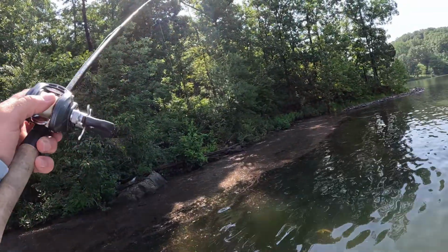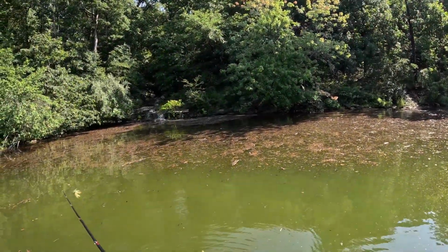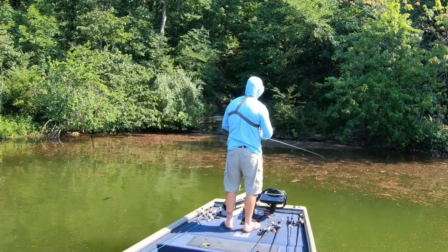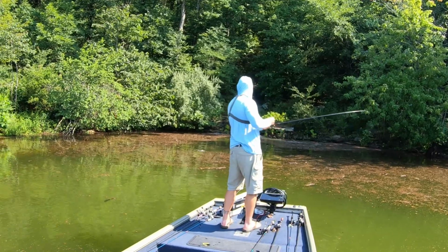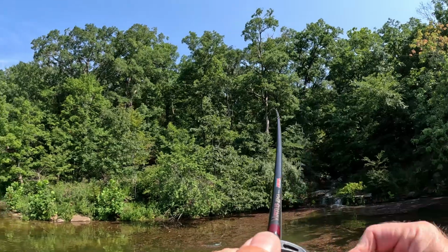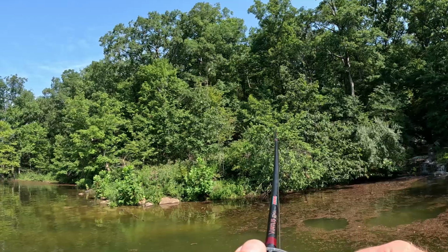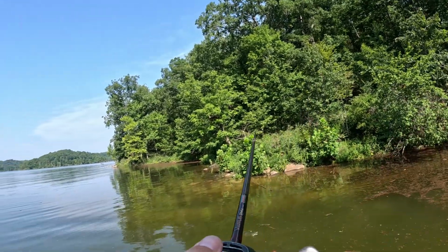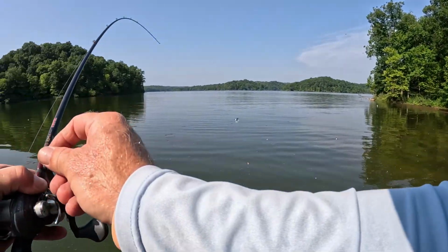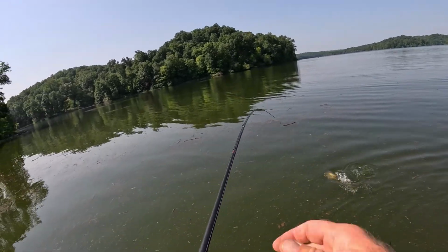Flip a little bit of this just to see. Look at that, first cast of swim jig. Freaking giant, dude. Right in that runoff. It's supposed to be. And that thing just barely went into the water. That's a good one. Just barely went into the water. I turned the handle like one time. It was on there.